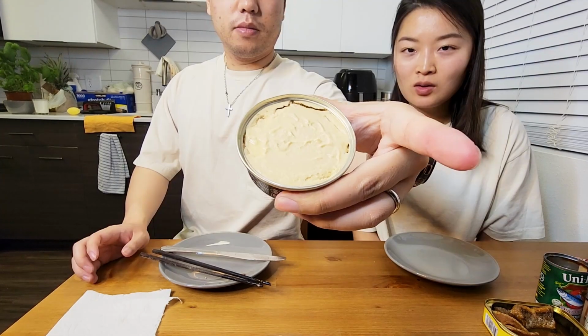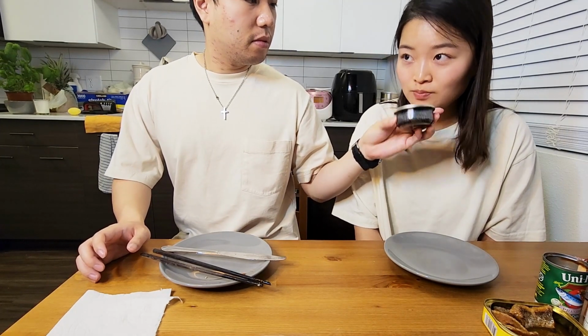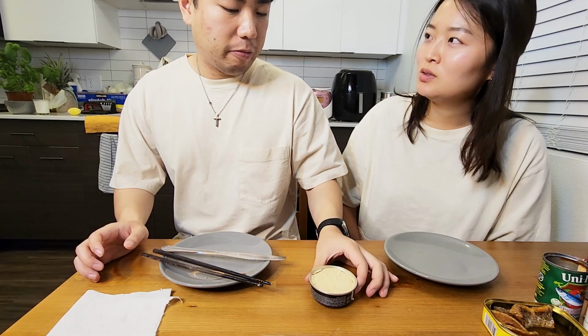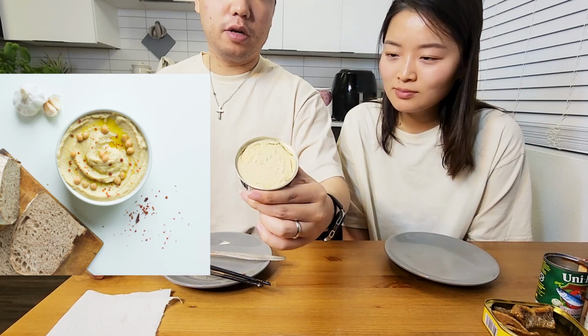Looks like a pate. 뭐지? 샐러리 찍어 먹는 거? Ranch? No. 그 Hummus? Hummus. Looks like hummus. It kind of has a hummusy color.